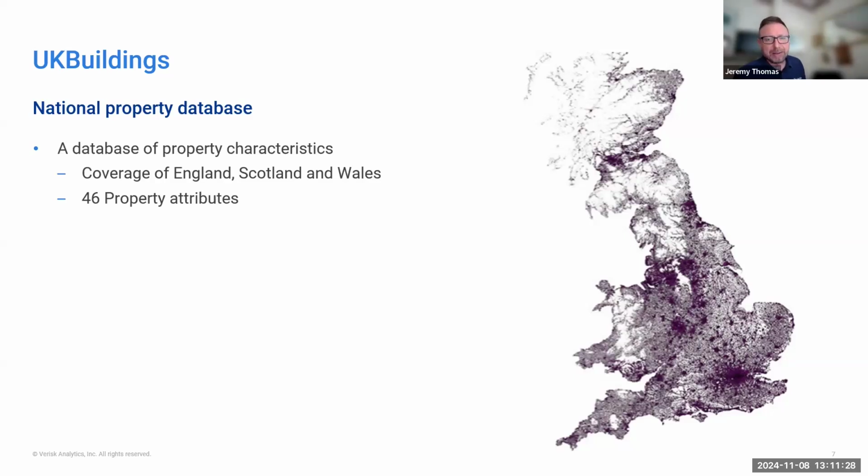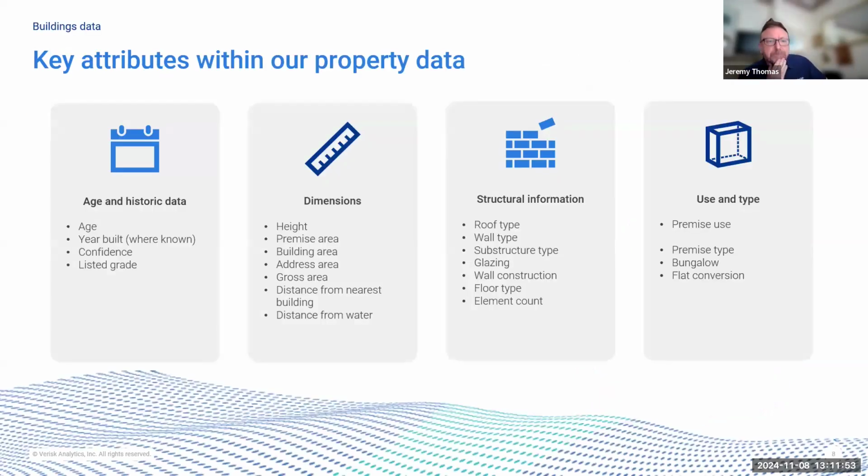And this image on the right is quite interesting, although it just looks like a standard sort of density map of Great Britain. What's actually shown there is just the UK Buildings. There's no coastline layer on there at all. It really shows how UK Buildings hug the coastline, and it shows the varying densities across the country. So next slide, please, Tom.